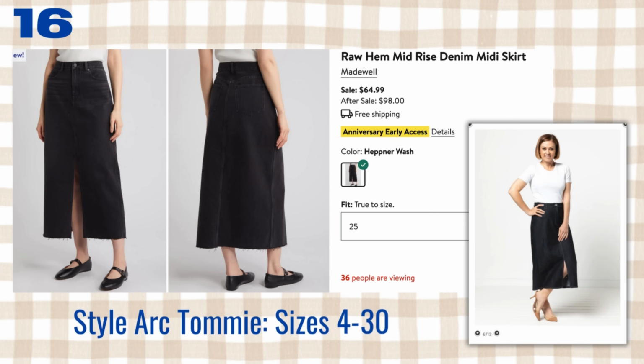The pattern that I picked for this is the Style Arc Tommy. It comes in sizes 4 to 30, and it's pretty much exactly the same as the Madewell version, except that it does not have a raw hem. It has all of the jeans styling just like the original, so I think that it could be a pretty close match if you wanted to do a dupe.